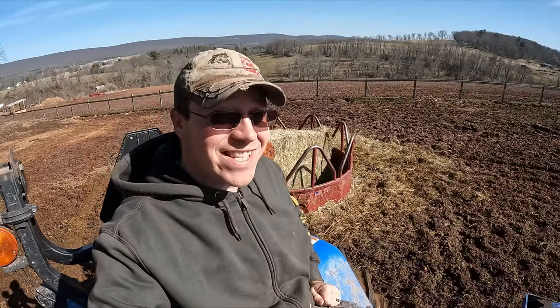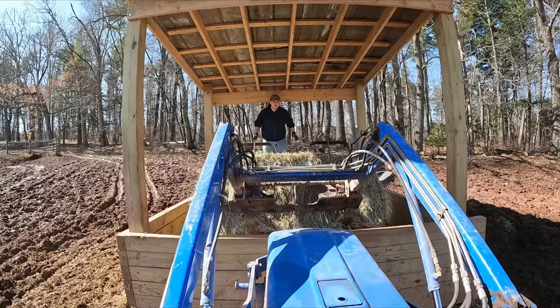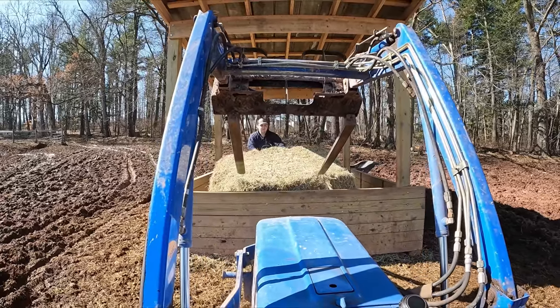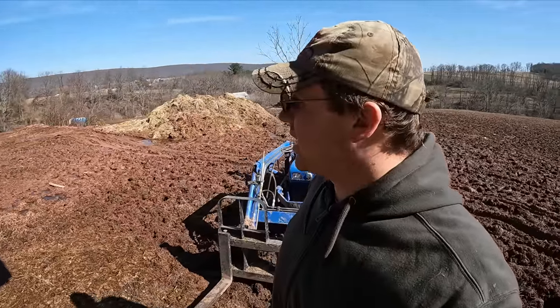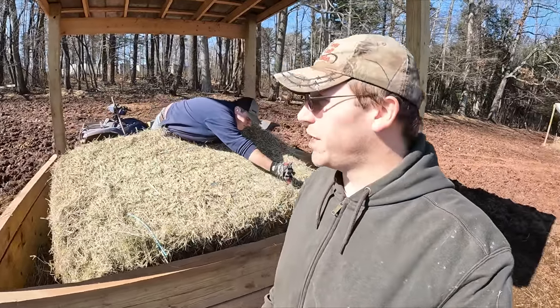Large square bale in there, it's nice. Should only need to take one more out. You can definitely tell that the sun is out and that the grass is growing. We only needed to put 2 bales out, which is awesome.